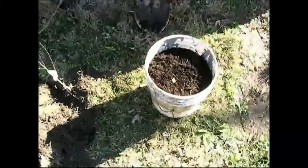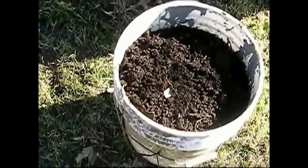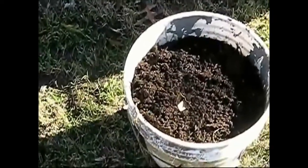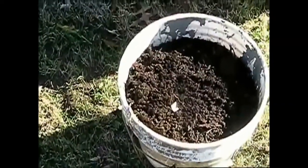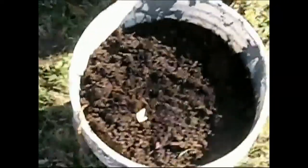Now, all of you this fall that threw away your leaves, believe it or not, these are leaves. They have been composted with grass clippings, food scraps, whatever. This is the best stuff you can put on anything in your garden. Anything. Makes it grow, keeps it natural.